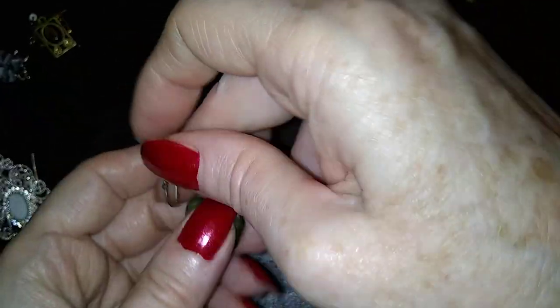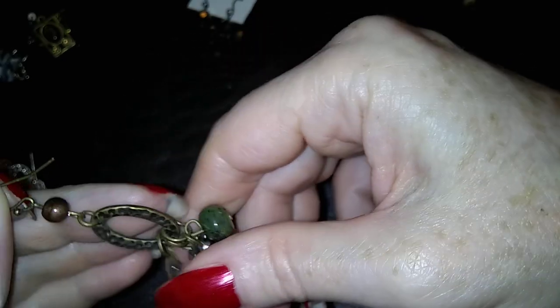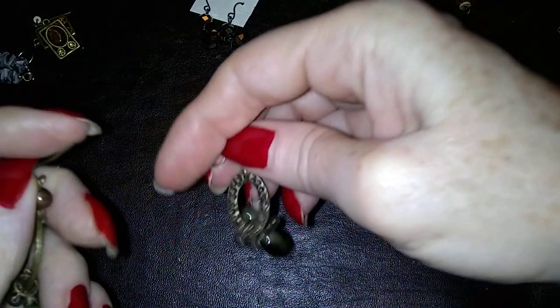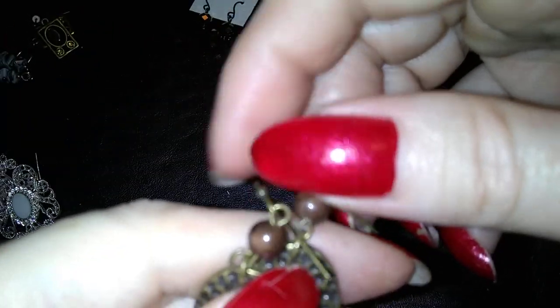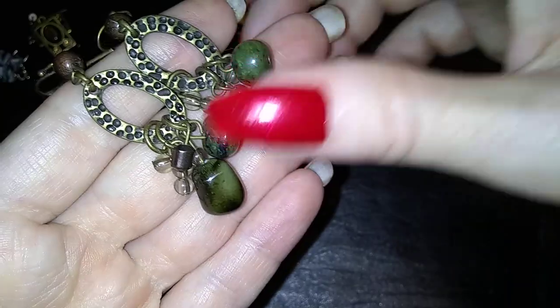Dropping stuff. Here's a cute pair of brass with, looks like plastic. Yeah, these are brass with resin, plastic resin, olive green and brown and smoky. These are nice. They're real muted. Pretty. I mean, they look like stone, but they're not.